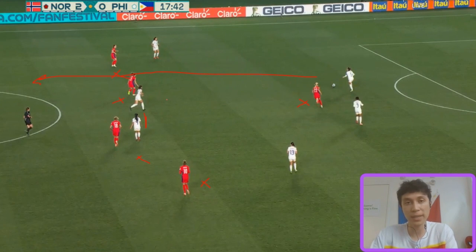And overall, this was pretty consistent throughout the game. Norway's players were able to press higher up the pitch. They were progressing very effectively, and it was really difficult for the Philippines to keep possession, which meant that we were defending a lot of the game and that took a lot of pressure onto our back line.